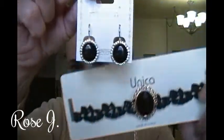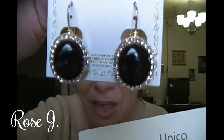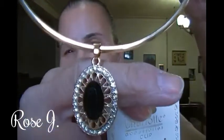Might be able to. Yeah. I mean, it's not spot on, as you can see. But that's okay. I can make it work. Trust me. Oh, I could also work with this choker. I can make it work. And actually, this one has the clear rhinestones going all around that pendant. Either or. I'll make it happen. Trust me.